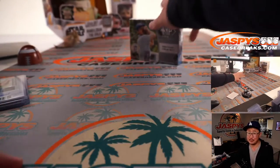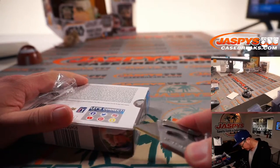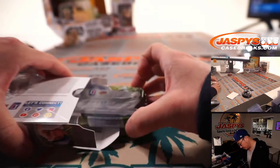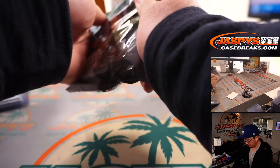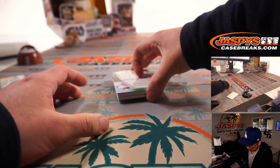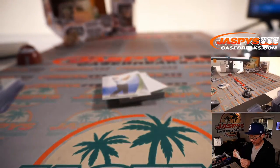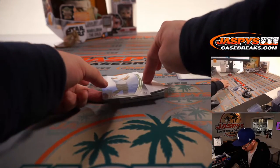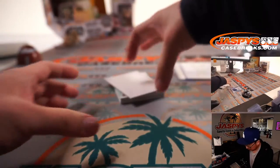All right. Last box. Danny, good luck. Thank you. Thank you again and good luck. Good luck. Good luck. We got Maverick McNealy rookie card. We got Pat Perez. Couple relics in the auto.